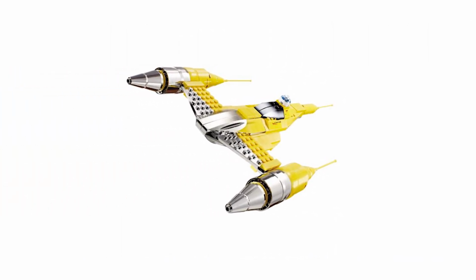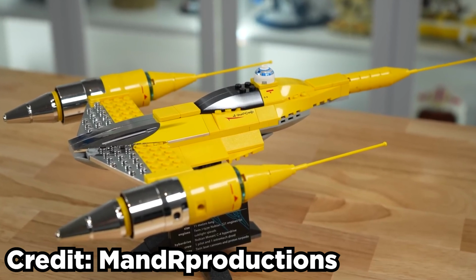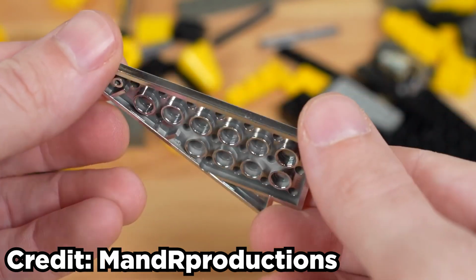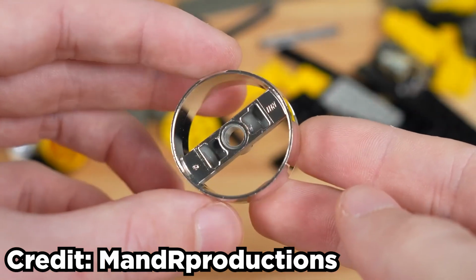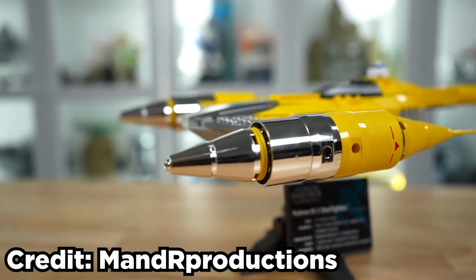This one actually looks so good for 2002 standard, and most of that comes from the use of all those chrome pieces at the front. Every other Naboo Starfighter we've ever gotten has just used grey, and the chrome here makes it one of the best Naboo Starfighters ever, maybe even the best, since that chrome is exactly what we see in the movies. The rest of the build is quite sleek, and it is such an improvement from the previous one. You just get R2-D2's head here, but it does look good enough that it doesn't really need any minifigures.